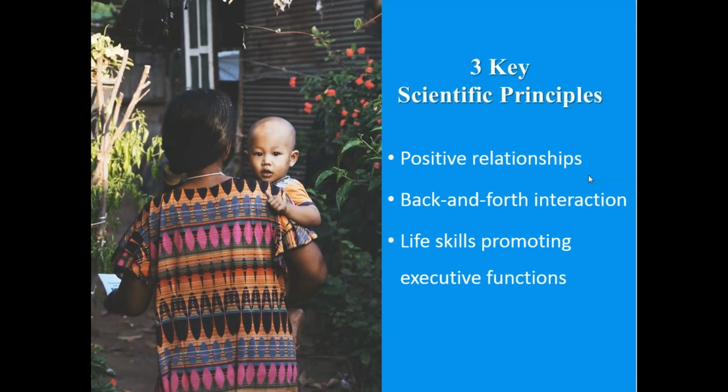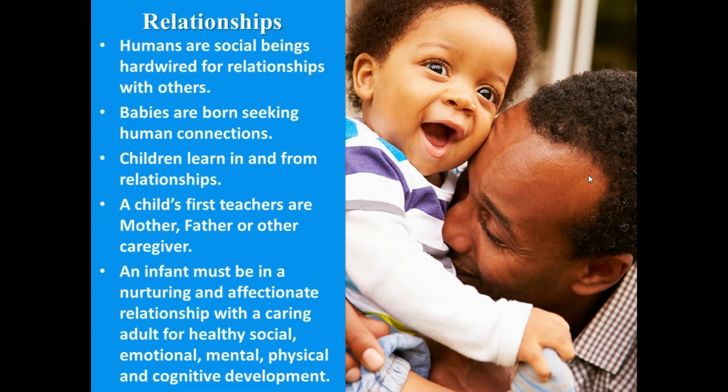So when we think about Vroom and how it came to be, Vroom is based on 3 key scientific principles. Every resource, material, tool that Vroom has created to be shared with families in the community is based on these 3 key scientific principles. And the first one is positive relationships, then back and forth interactions, and lastly, life skills promoting executive functions. And I'm going to go into more detail about each one of these.